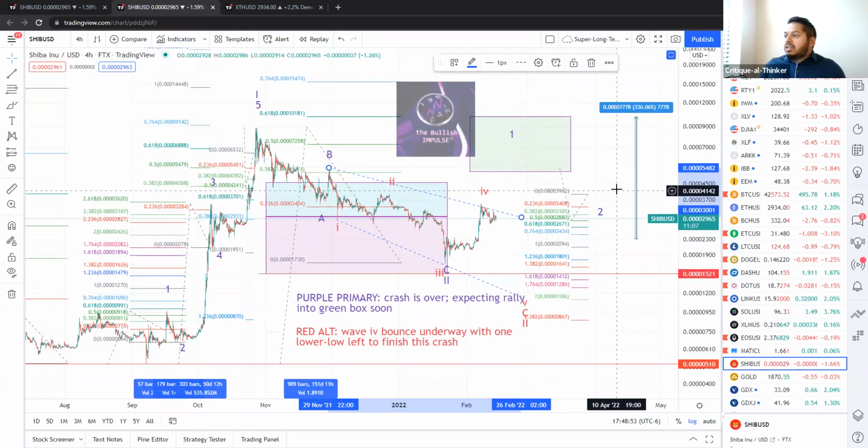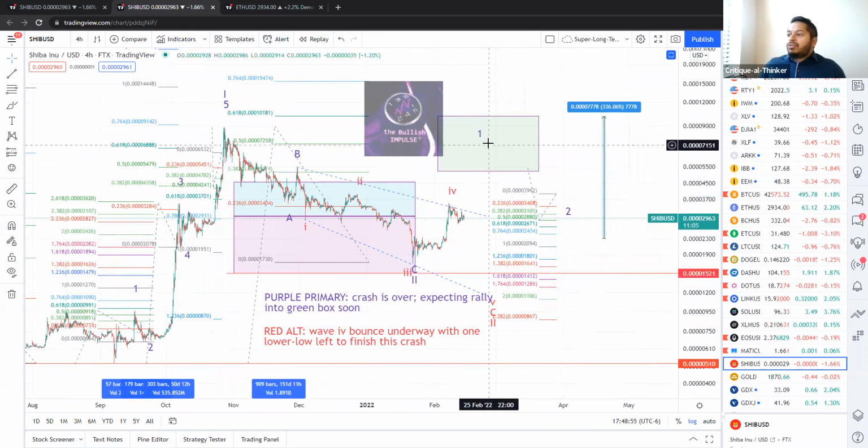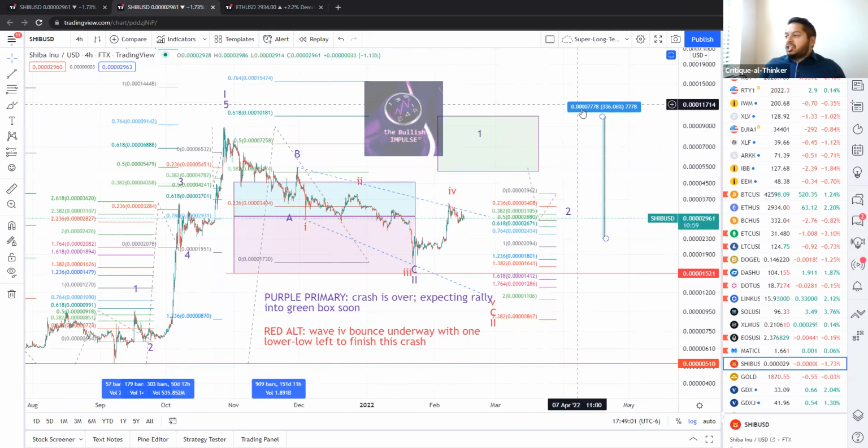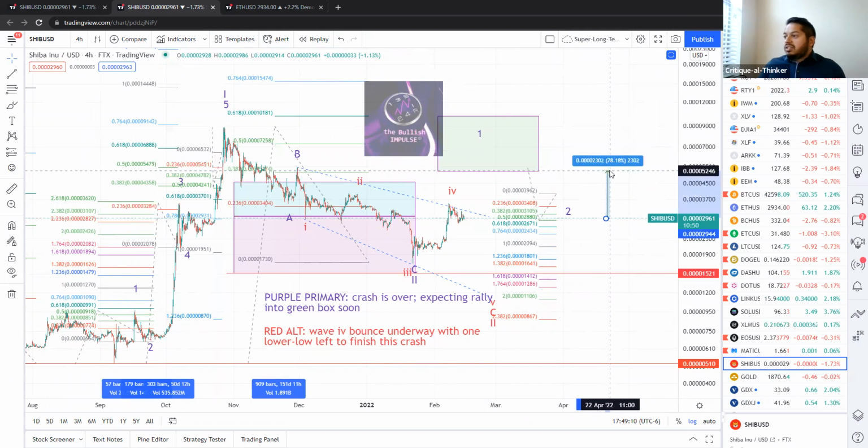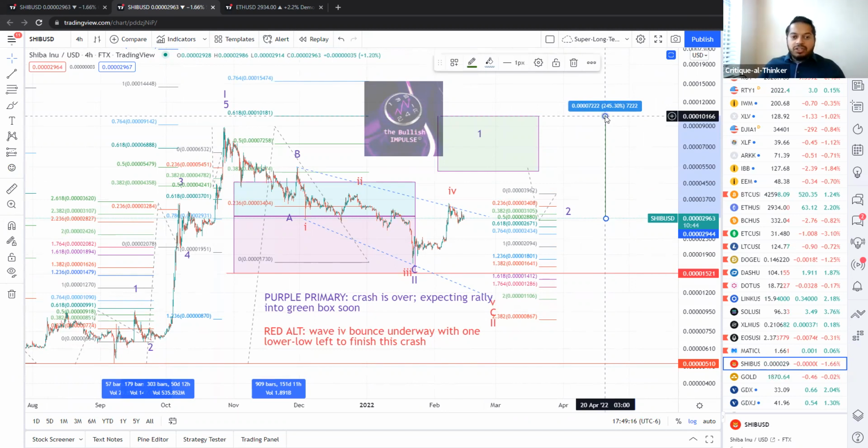We got that green box. That would be our standard target for a subwave 1, which would typically fall between your 0.382 and your 0.618 target. Again, because SHIB is counted with decimal point price, I'm just going to tell you where the returns would look like if we got in there. So from where we are now to the bottom of that green box would be a 78% return. Top of that box would be a 245% return. So what is that? 3.5x return. Pretty damn good for just a first wave alone.